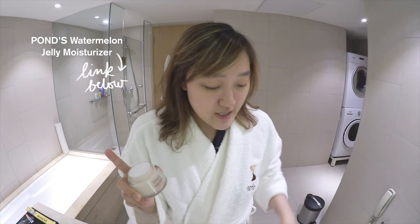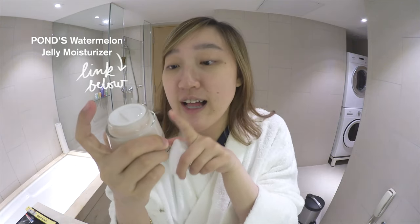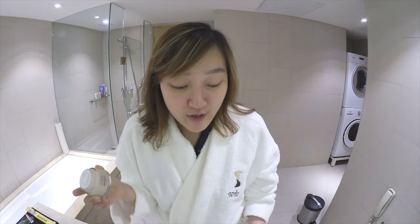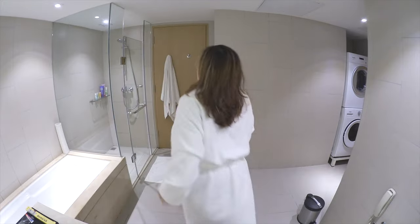Ito na yung dinala ko guys, si Pond's na moisturizer. This is the scent na watermelon, their healthy hydration. Malabo kasi yung mata ko din. Watermelon hydrating jelly moisturizer. Sobrang bango nito. Dinenay ko na to the other day and I love it. Tapos yung cleanser din yung ginamit ko kanina. Wait, para sa inyo.